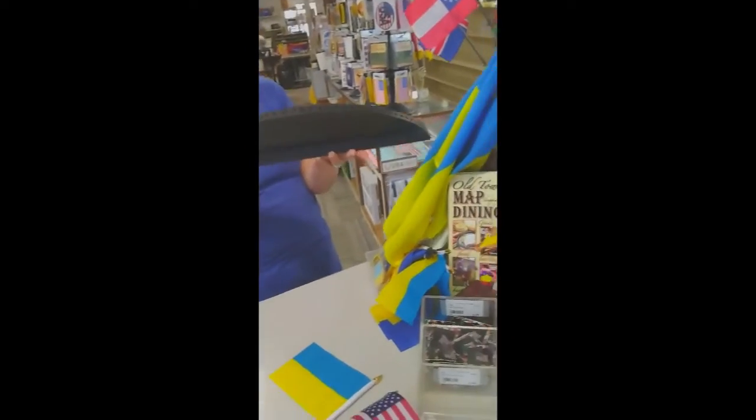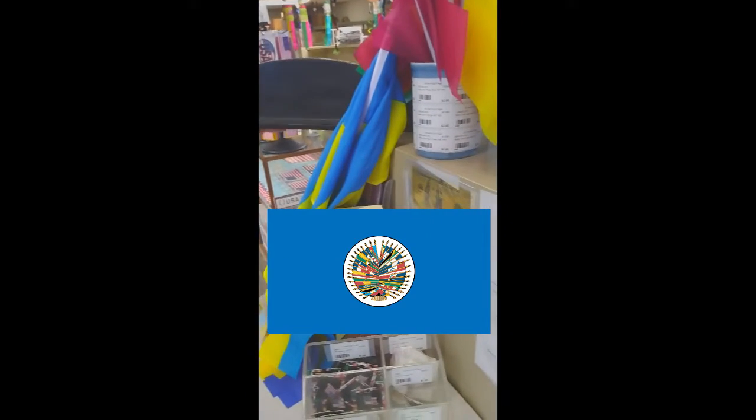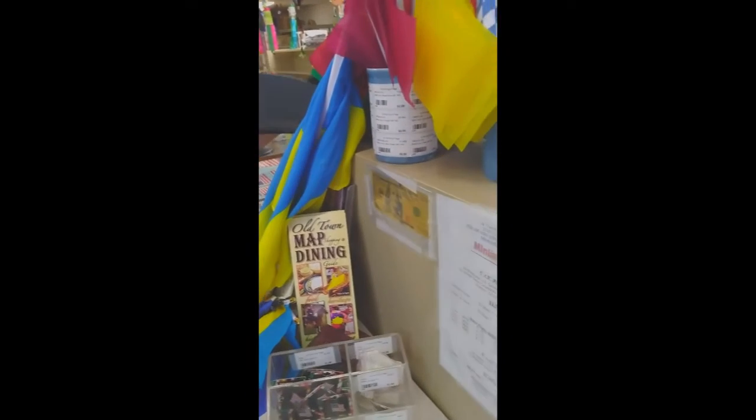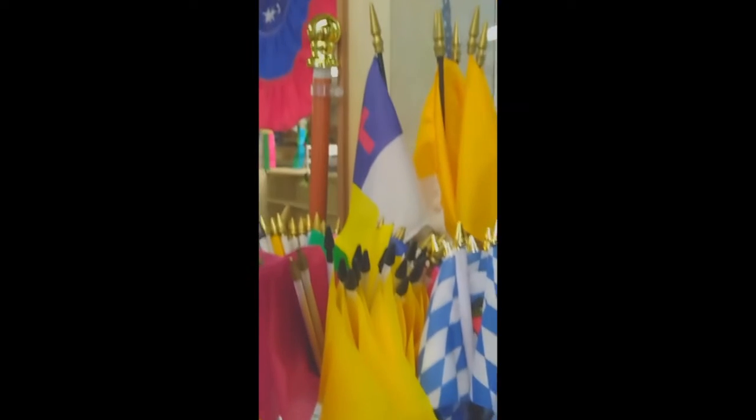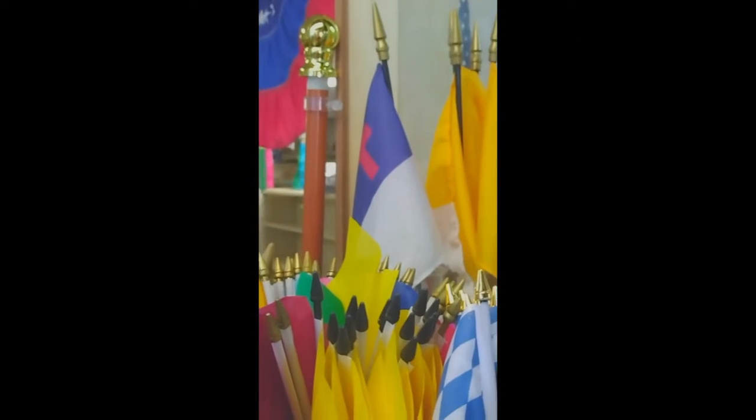How many is that? This one's 35 and this one's 50, because this one's made for the 50 states. And this one's made for the OAS, or NATO countries. That looks like Christmas stuff there. Yeah, I'm telling you. And this looks like Christian stuff over there. Any excuse to come shopping is a good excuse.